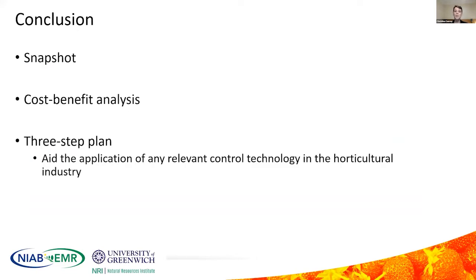So in conclusion, as I was saying, this is really a small snapshot of the information which I gathered. I could have spoken about this for the better part of an hour and still only covered half of the information. But moving forward, I think that we really need to be undertaking cost-benefit analysis or techno-economic analysis in order to really flesh out potential novel research plans so that growers have more of an idea of how this is going to financially affect them. And then quite excitingly, this three-step plan, whilst I've done this in regards to SWD, could aid the application of any relevant control technology within the horticultural industry.